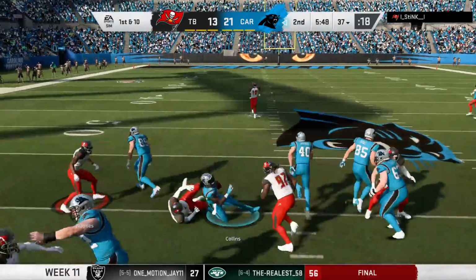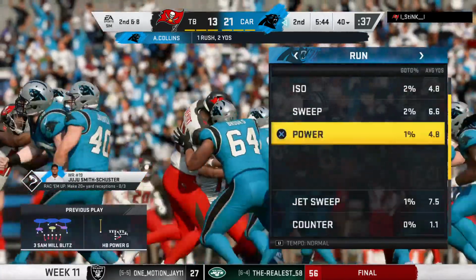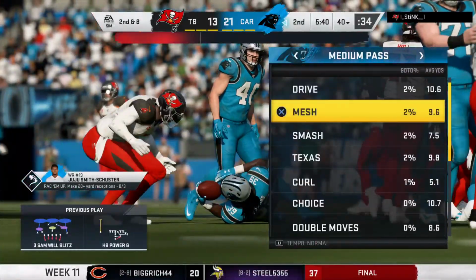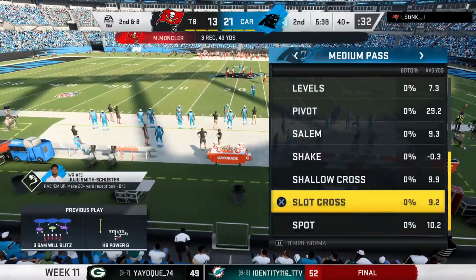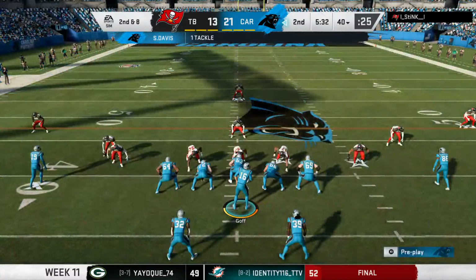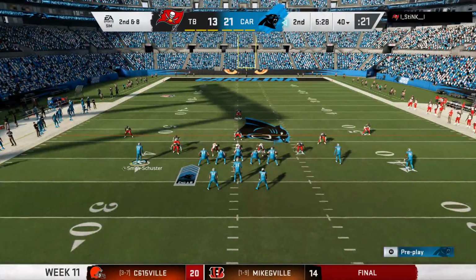Here's the first carry for Alex Collins. And the tackle there by Quan Alexander. They tried a quick hitter inside, but that one was swallowed up because what they're hoping, those big defensive linemen will take the bait and move laterally and open up a crease that they can run through. Didn't happen on that play.